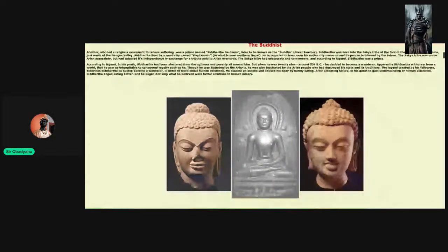Another who led a religious movement to relieve suffering was a prince named Siddhartha Gautama, later to be known as the Buddha, the great teacher. Siddhartha was born into the Sakya tribe at the foot of the Himalayan mountains, just north of the Ganges Valley. Siddhartha lived in a small city named Kapilavastu in what is now southern Nepal. Yeah, Nepal. These are the Nepal people.